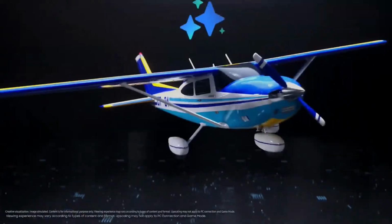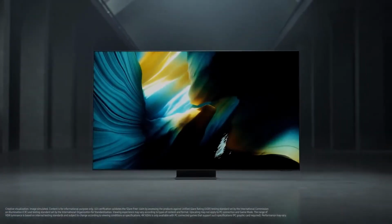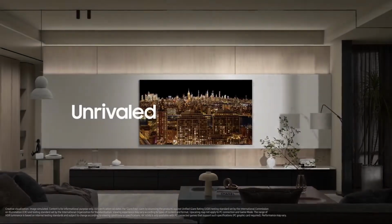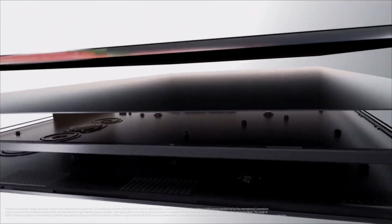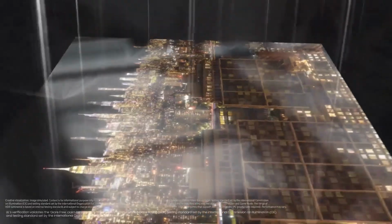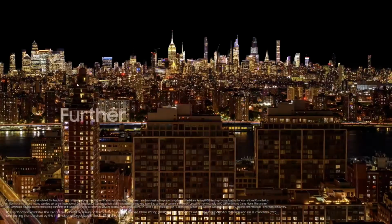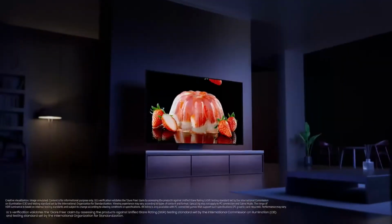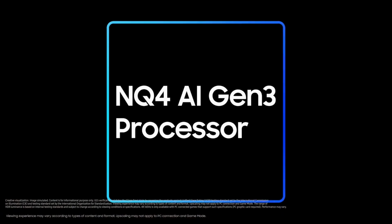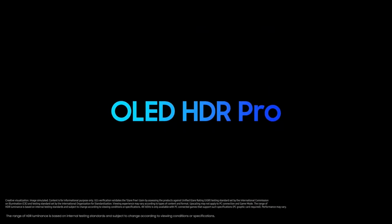And the Samsung S95F? That one uses the NQ4 AI Gen 3 processor. Samsung's highlighting its 128 neural networks for AI processing of picture and sound. OLED HDR Pro as well. 128 neural networks. It sounds impressive. But the big asterisk is? Still no Dolby Vision support. That's a consistent Samsung thing. If your movie library or streaming services lean heavily on Dolby Vision, that's a point for LG. Plain and simple. And how about upscaling, like watching older shows or lower res content? Some reviews suggest the LG's Alpha 11 might have a slight edge in cleaning up and sharpening lower quality sources. But both are very, very capable with their AI upscaling.